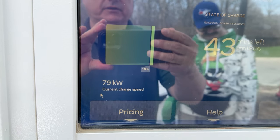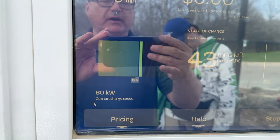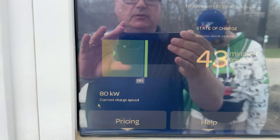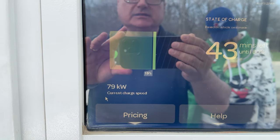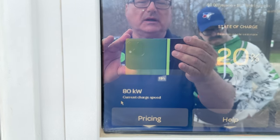I thought maybe closer to 75. So 80 kilowatts seems to be the peak on this. I think if I got this down to 10%, maybe we could have pulled 85 kilowatts. I'm not sure. Again, it's not a published number by Kia, so it seemed to be about 80 kilowatts.